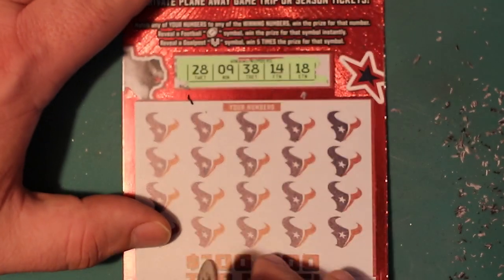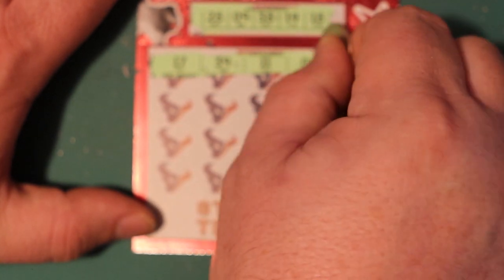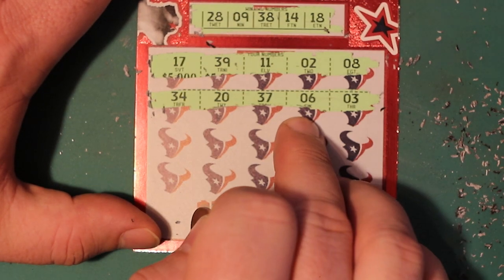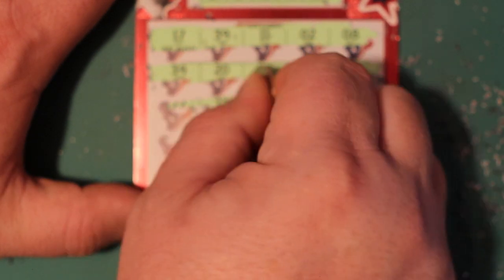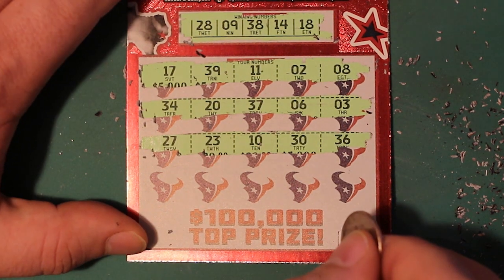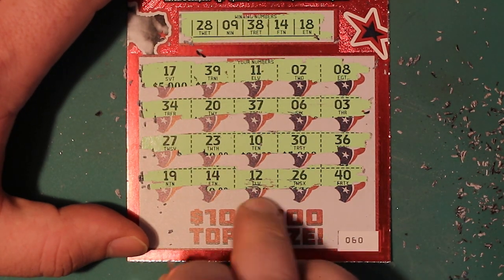Winning numbers 28, 09, 38, 14, 18. Still want to go to the claim office. 08, 02, 11, 39, 17, 03, 06, 37, 20, 34, 36, 30, 10, 23, 27, 26, 40, 12, 14, 19.